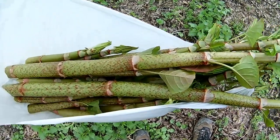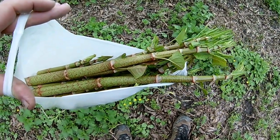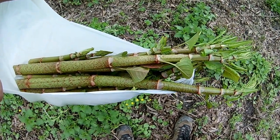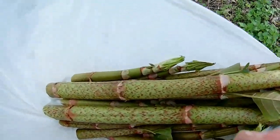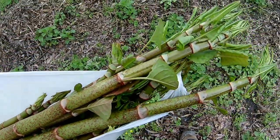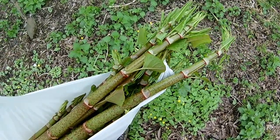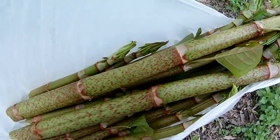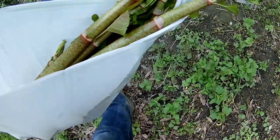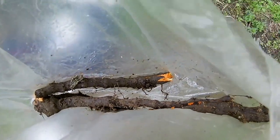In less than 5 minutes, I've picked up about 1.5 kilos of fresh shoots from Japanese knotweed, and it does taste like rhubarb. The roots are orange, just like they said it would be. I've collected only about 3 lengths of root to take home, and I don't even know if I need to show you, but why not? I've only taken 3 small rhizomes to make tea out of, because I don't know if I'm going to like it or not.